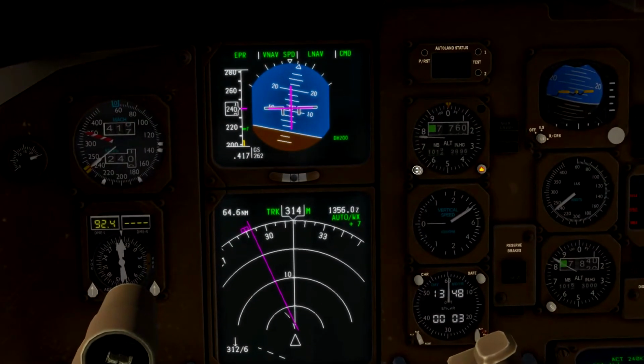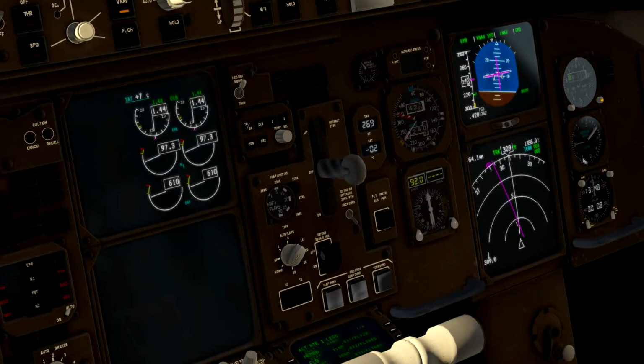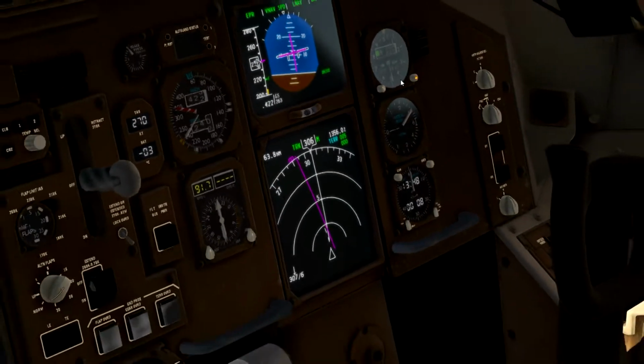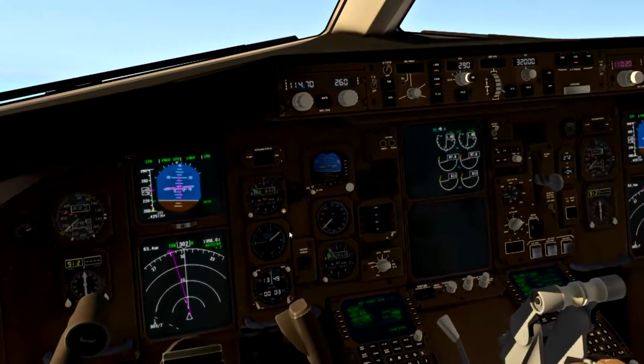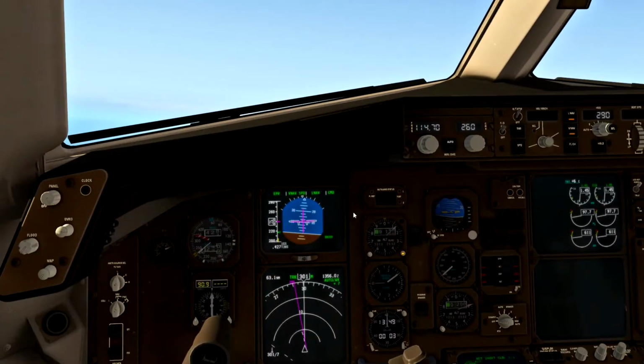QNH can go to 1013, 3 times over here. Oh, there we go, right. 1013 set across all of them. And we're away. We're on our way to Heathrow.